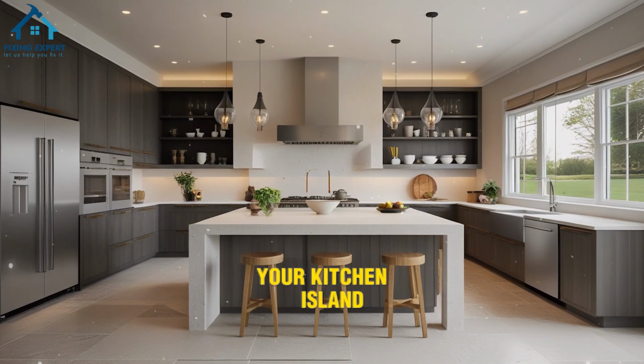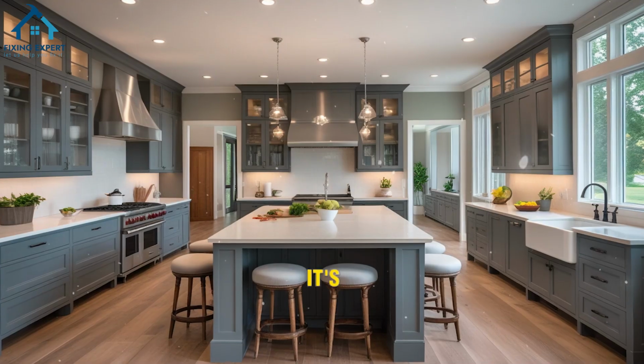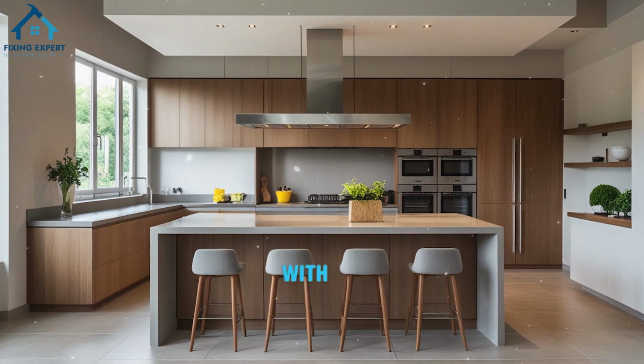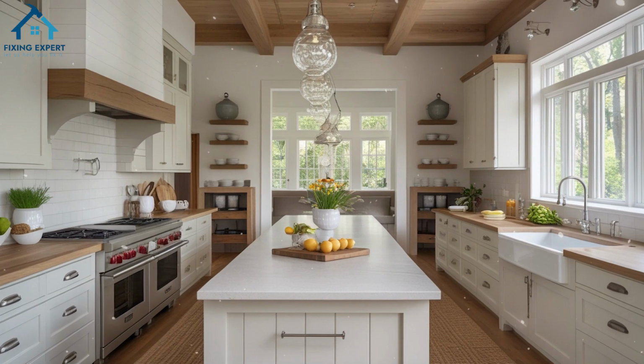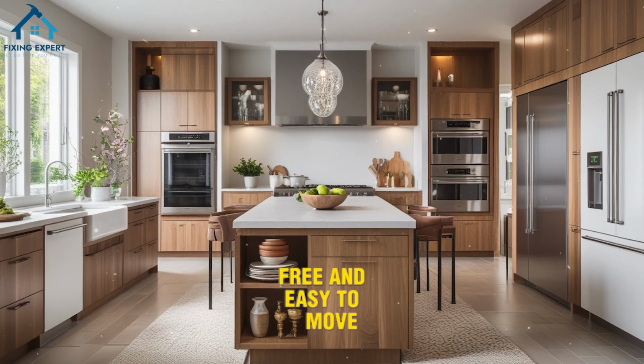Your kitchen island is no longer just a flat surface in the middle of the room. It's not too big, not too small. It's placed in the right spot with enough space around it. You can walk around it easily, and nothing feels tight or cramped. That's how a kitchen should feel: open, free, and easy to move in.